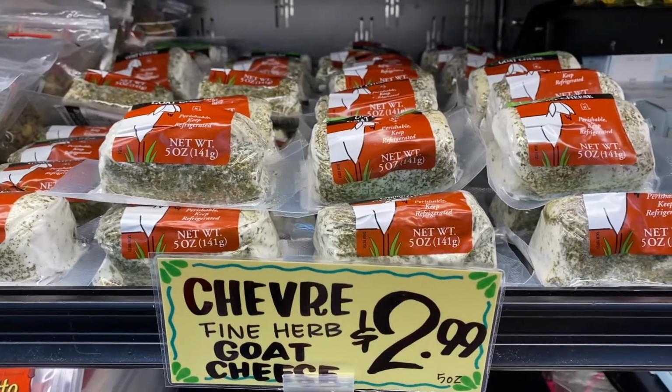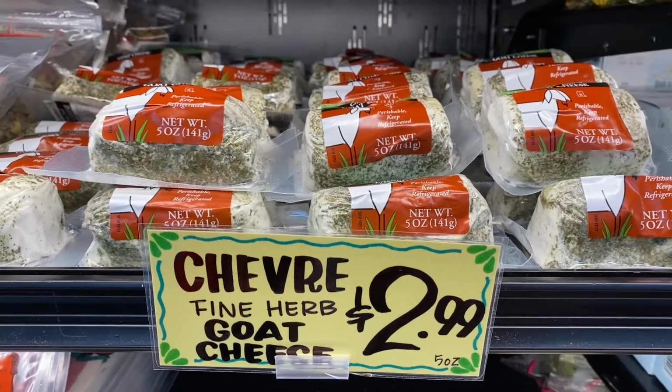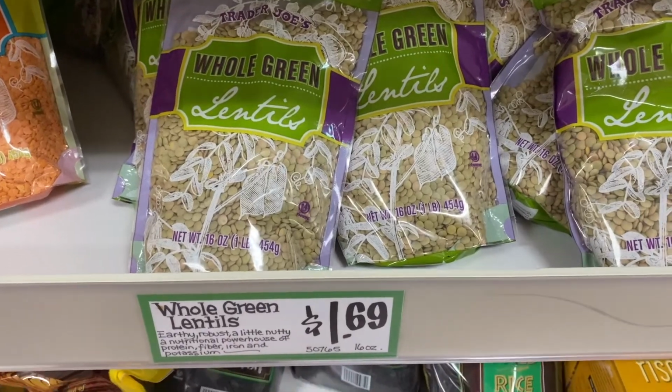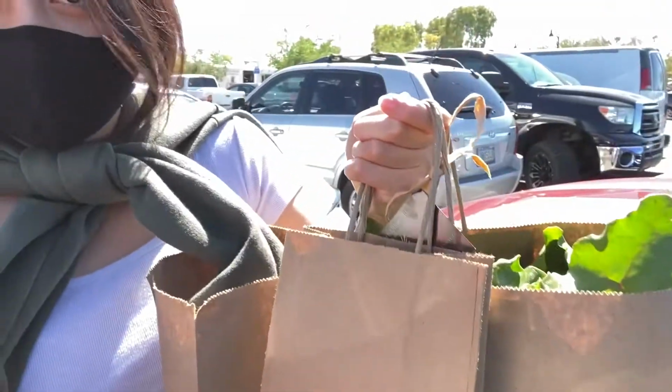Unfortunately, I couldn't find every ingredient that I needed from the farmer's market, so I decided to go to Trader Joe's and buy goat cheese and lentils. Okay, so we have all of our ingredients right here, and now we're gonna head back home.